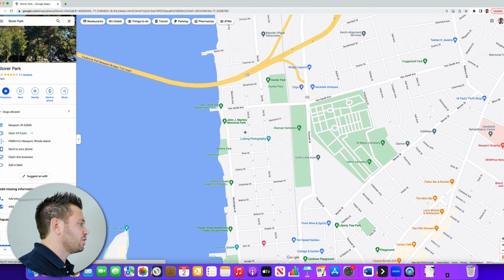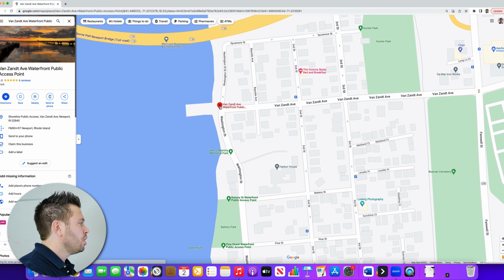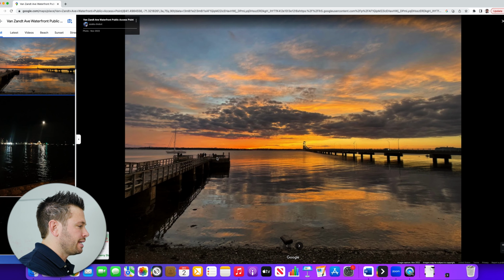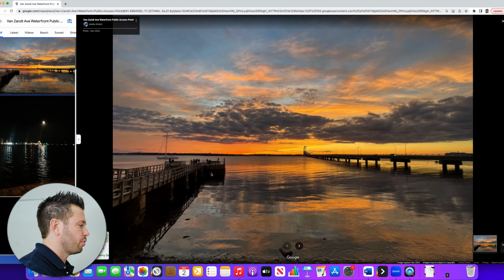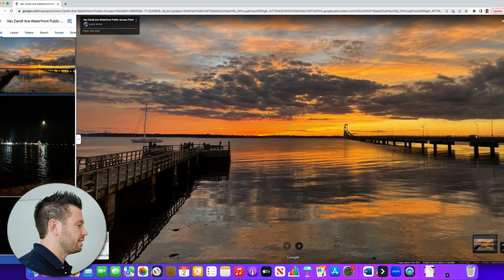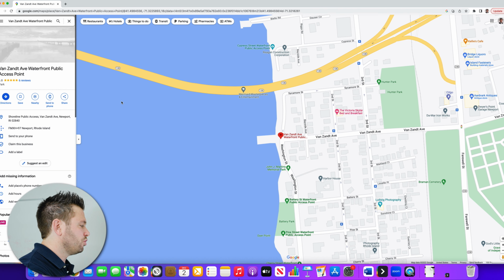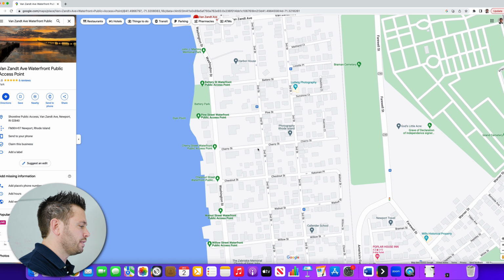One other highlight that's really popular is the Van Zandt Ave Pier. I'm gonna click on that as well. You'll find more towards sunsets, people come out here. I mean, look at this. You have spectacular views of the Newport Bridge, and this is the Van Zandt Pier all the way at the end of Van Zandt, which exists in the point. People will come out here, they'll either grab lunch, they'll take photos, they'll spend time with loved ones, and you can just relax out here and really be able to take in the scenery of Newport. So those are some really popular highlights within the point section.